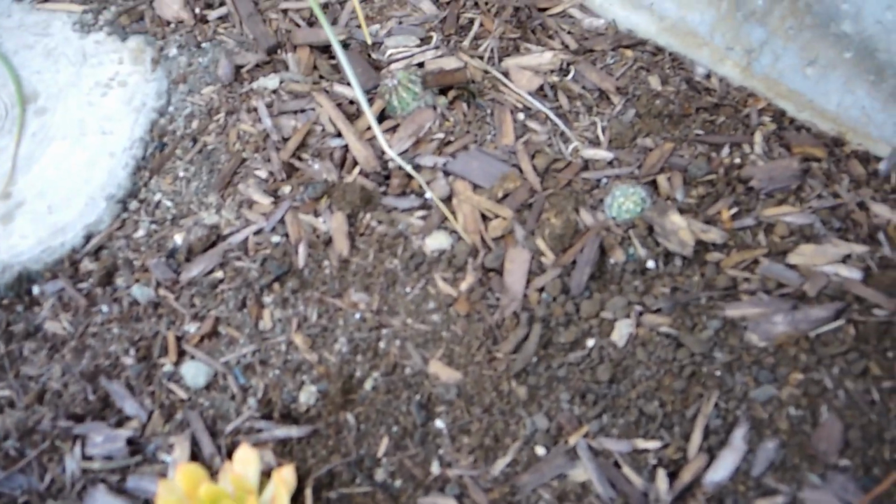And then back here we have some little hardy cactus. You'll see here, oh, I need to clear the mulch away because they're growing right underneath the mulch. I'll have to get a little paintbrush or something. But you can see it here, little tops here. Last year, I can't remember which one flowered. I think it was this one, but it had beautiful pink flowers.